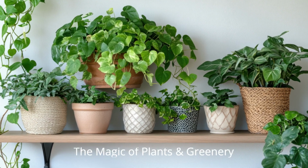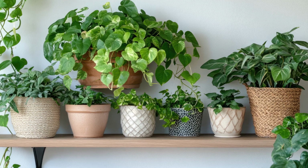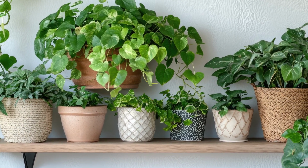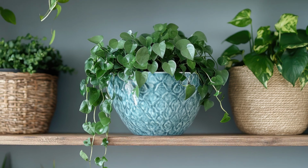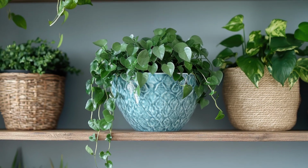No Bohemian Grandmacore shelf is complete without lush greenery. Trailing ivy, pothos, or ferns bring life and freshness to your display. Choose vintage-inspired ceramic or woven baskets as planters for a rustic touch.